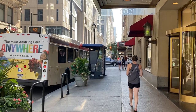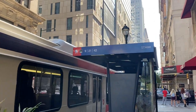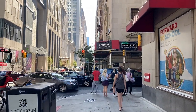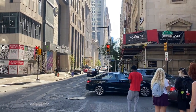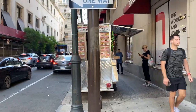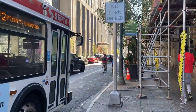Downtown Philadelphia is very walkable, easily accessible by all sorts of public transportation. Look at that. The 9 bus, the 21, and the 42. There's plenty of buses that take you to downtown, plenty of trains and subway options. And if you like cycling, I really recommend cycling. Cycling is a great option. It's quick and easy to get around.